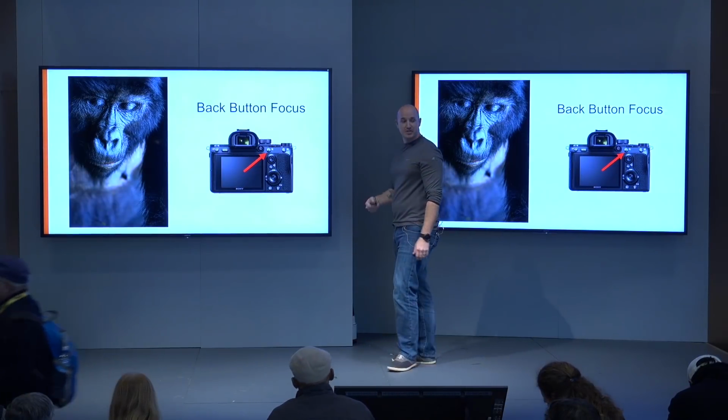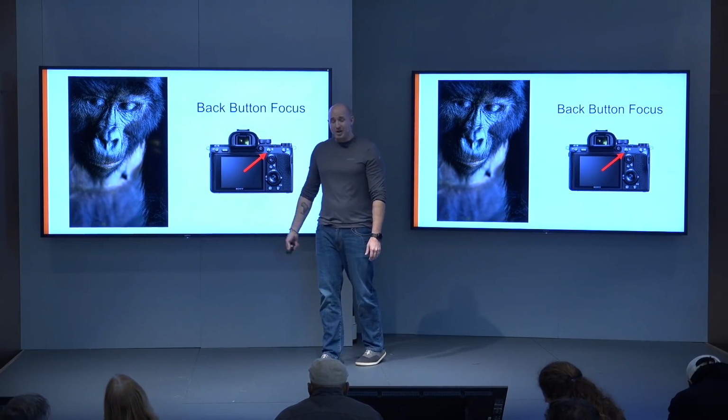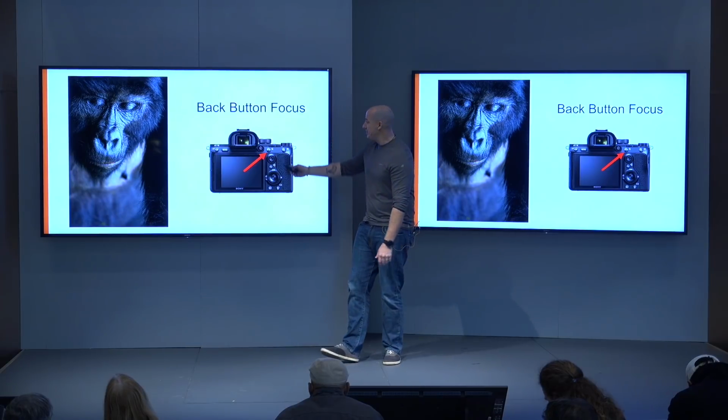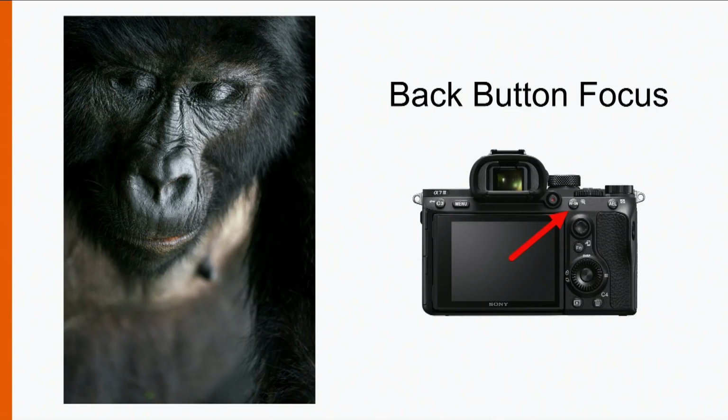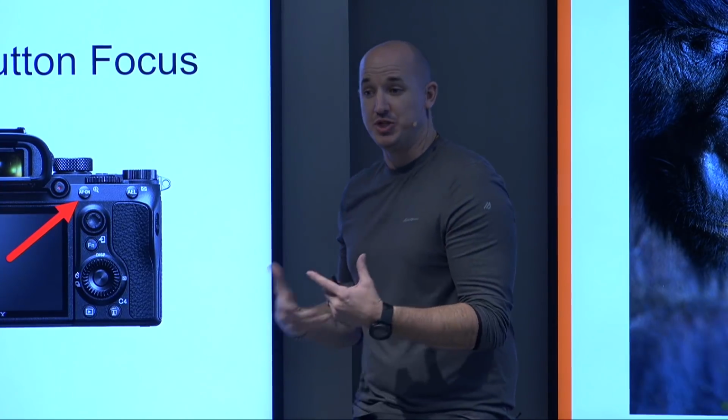So what are a couple of tips and tricks, because I think I have just a few minutes left. First is back button focus. I highly recommend this no matter what you're shooting. Back button focus is essentially the idea that you separate the functionality of focusing and taking your shot. On all of Sony's 3rd generation, including the A9, you have a button on the back dedicated to back button focus. What it does is my thumb controls focusing and my pointing finger controls shooting. Separating those out makes me faster, it makes me more agile, and once I got used to separating out those functions, I can be exponentially better at shooting what I'm trying to shoot.